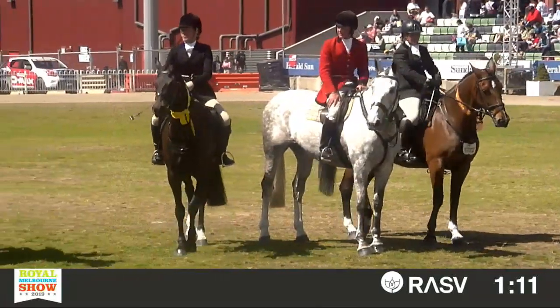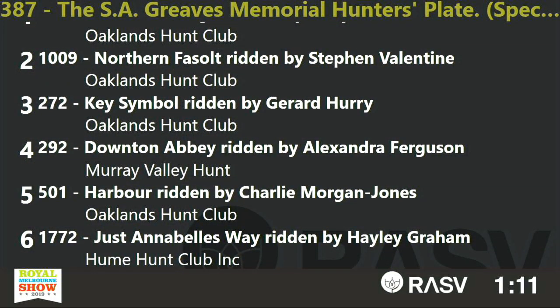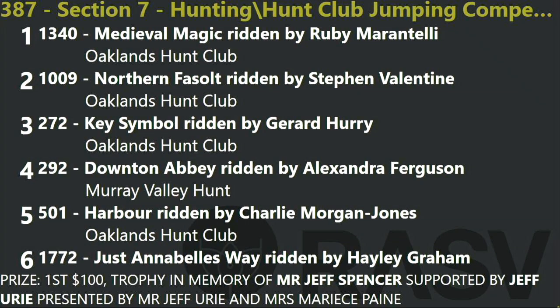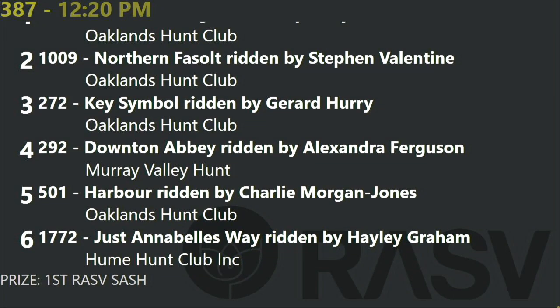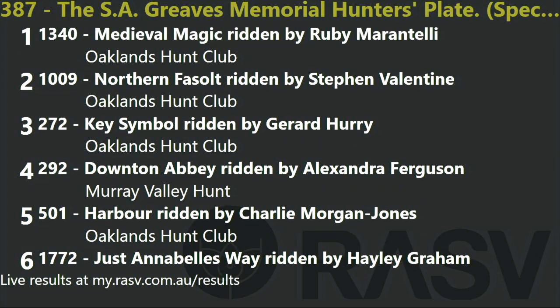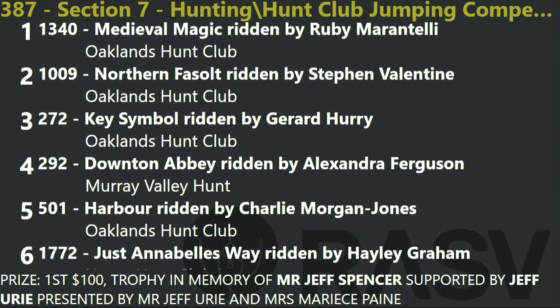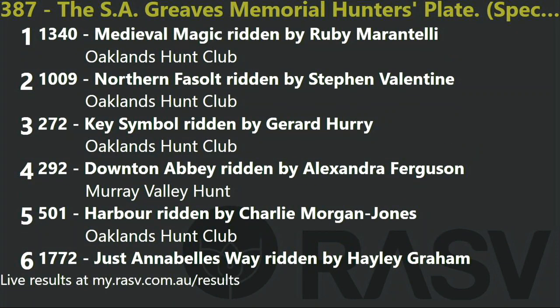Well, you mentioned beforehand we're going to have horsepower of a different kind as we let our winners lead off in a little lap of honour here. Well, why don't we, whilst you strike up our orchestra, ladies and gentlemen, put your hands together for our hunt clubs out here. Our winner, Medieval Magic, and Ruby Marantelli from the Oaklands Hunt Club. Northern for Salt and Stephen Valentine again from Oaklands, as is Gerard Hurry and Key Symbol, taking out third place. Downton Abbey and Alexandra Ferguson runs fourth from the Murray Valley Hunt. Fifth place to Harbour and Charlie Morgan-Jones from the Oaklands Hunt Club, and our sixth place to Just Annabelle's Way and Hayley Graham from the Hume Hunt Club.